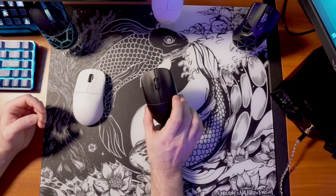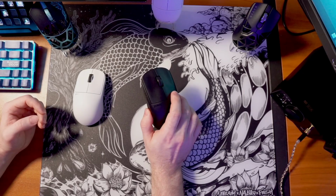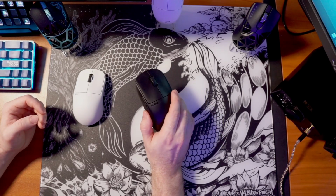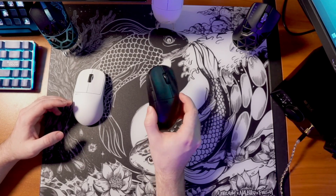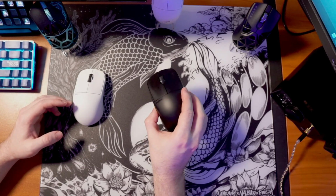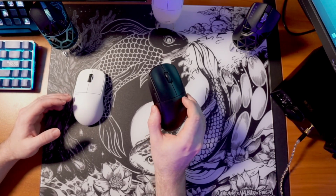My only issue with this mouse is the coating. I think the black coating is kind of lackluster because it picks up fingerprints very, very easily. And in hotter climates, when it's hotter outside or it's hotter in the house, it just doesn't feel very good. It gets a little clammy, a little kind of sticky.